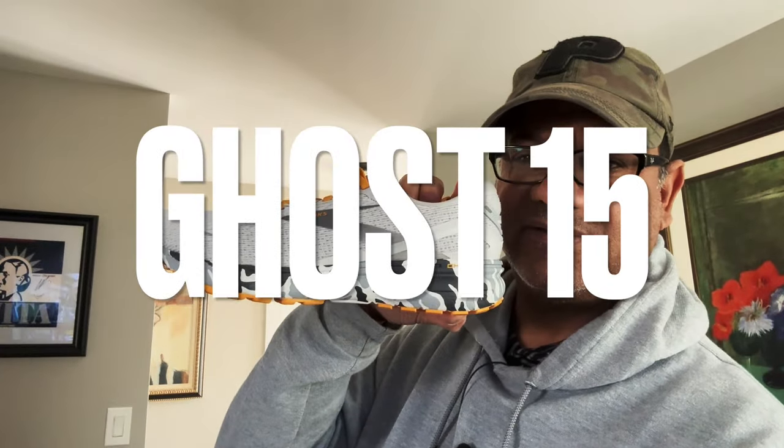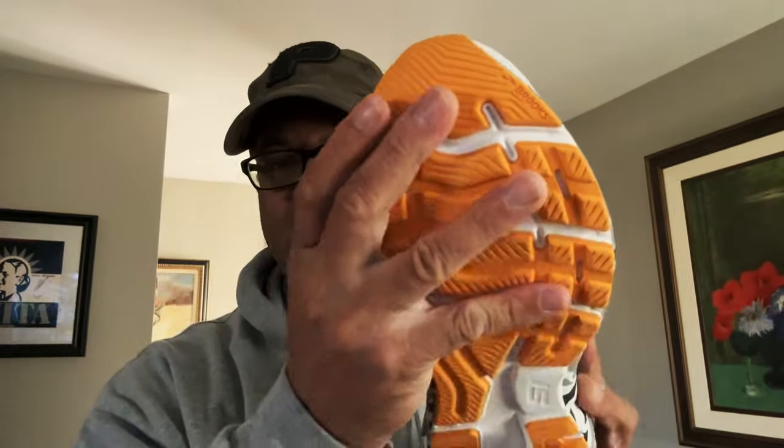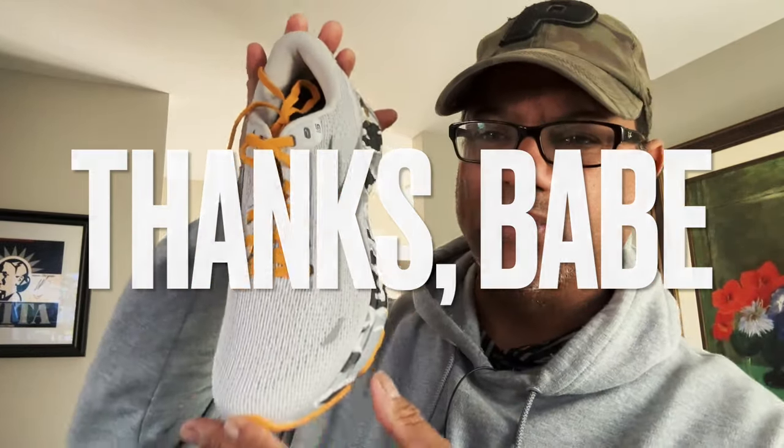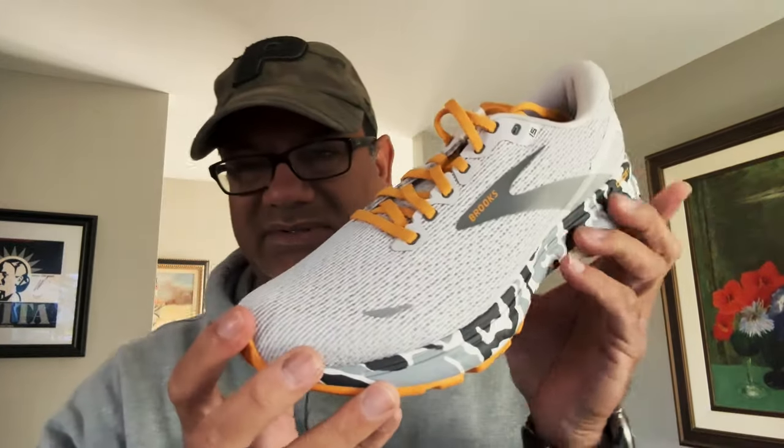But let's get to what you came here to see. This is the Ghost. Look at that, guys. Now, I see this as camo, but it's sunflower. The Ghost 15. I think they're up to the Ghost 16 now, maybe even more. But I got these. Well, these were gifted to me by my beautiful woman. Thank you very much. And very, very nice. These were a birthday gift. And they're so beautiful. I just don't want to get them dirty.